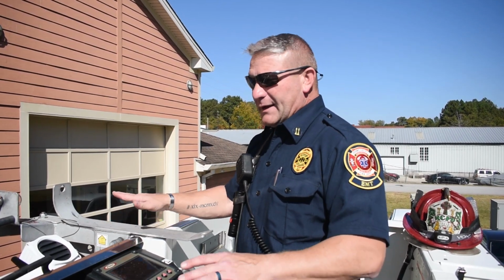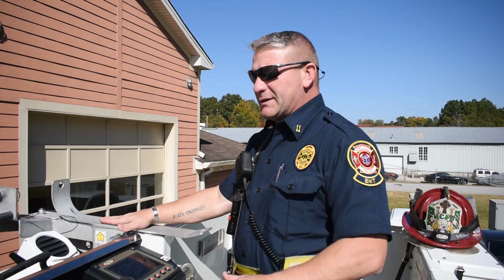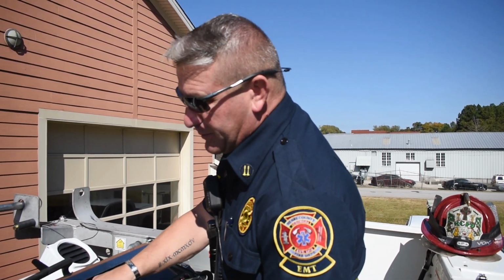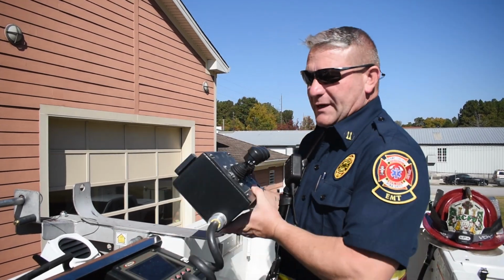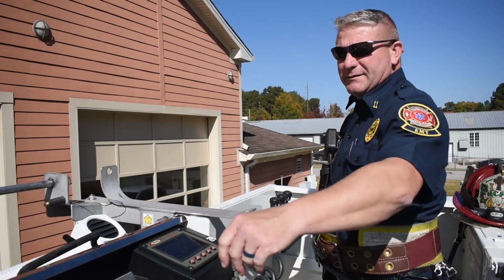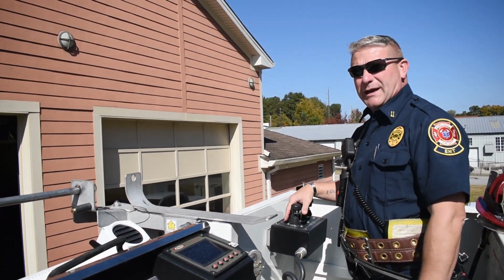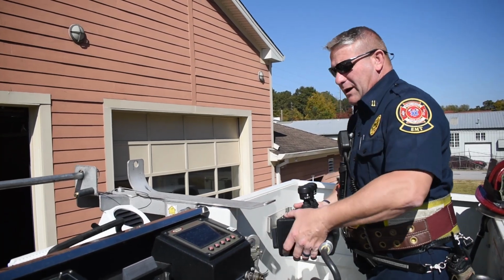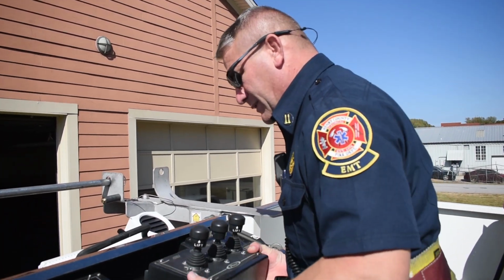So we have that. Now if we put the Stokes basket up here, we wouldn't be able to get to the controls. So the one difference that this has that the pedestal doesn't is we can take the controls off and move it to either side, doesn't matter, and still have control of the apparatus while we're going up. There's a couple things. I'm going to go ahead and move this back.